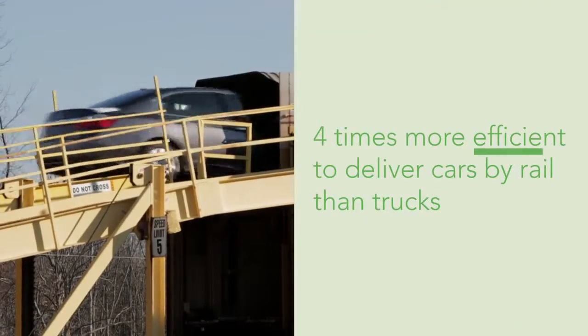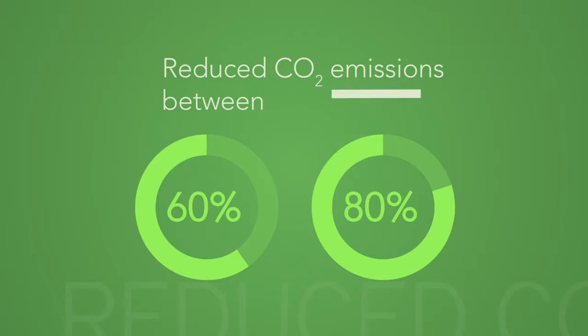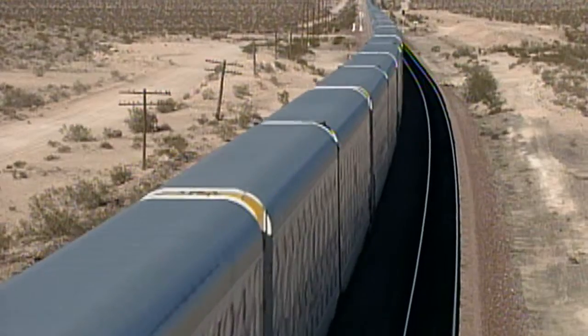It's about 4 times more efficient to deliver cars by rail as opposed to truck. And it also allows us to reduce our CO2 emissions anywhere between 60 to 80%. Still, there's always room for improvement. For example, Honda helped design the Automax railcar that allows us to load more vehicles onto one single railcar, which means even less fuel consumption and fewer emissions.